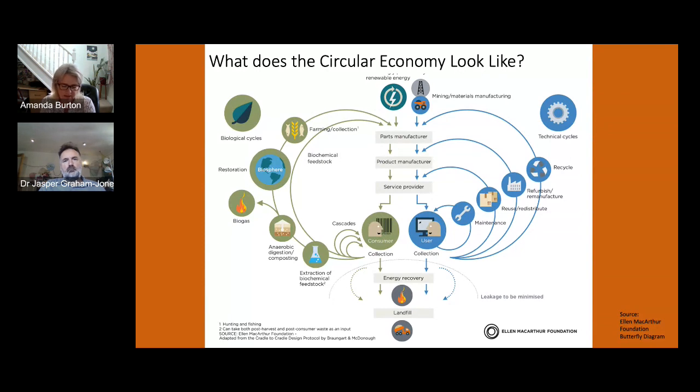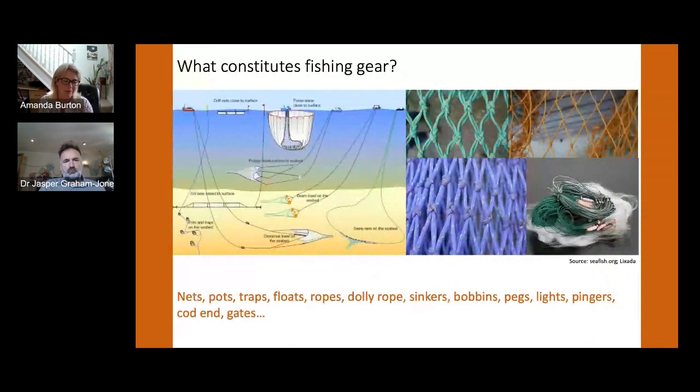So how does this relate to fishing gear? Well, firstly, what do we mean by fishing gear? This can be anything from an angler's line with a hook on the end to trawl nets, which are sometimes several kilometres long, weigh many tonnes and costing £100,000. And this is all fishing gear. It includes aquaculture gear like mussel bags, pots, traps, nets, and all the peripheral components. And the gear that's used depends very much on what species is being targeted, and it's tailored to both the vessel and the marine conditions.